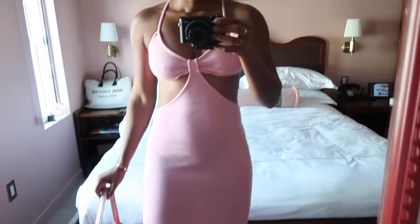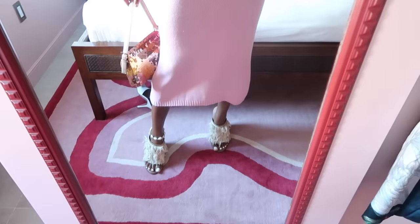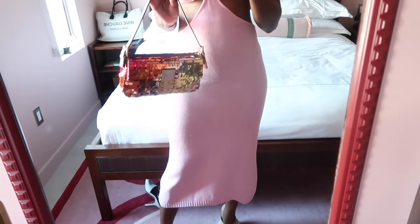So here it is. Petal & Pup dress, Tibby Mules, we're gonna go with my sparkly Fendi bag today. Today's scent is Maison Francis Baccarat Rouge 540.